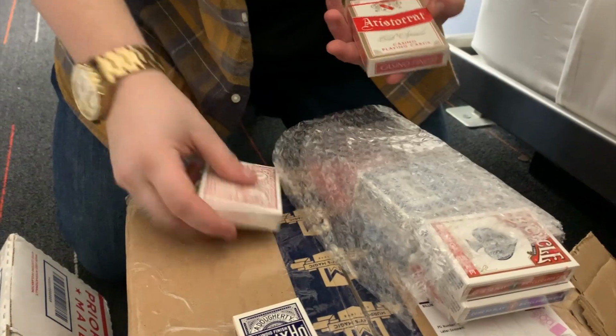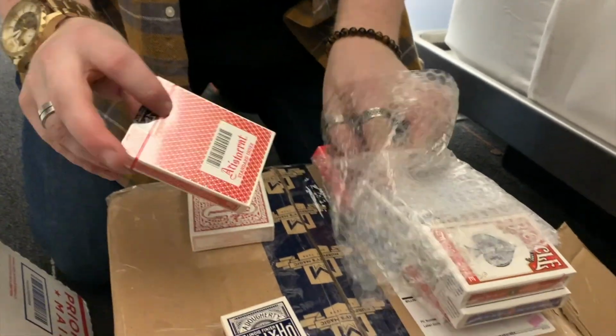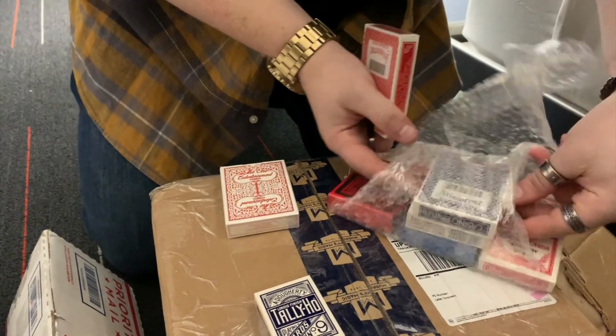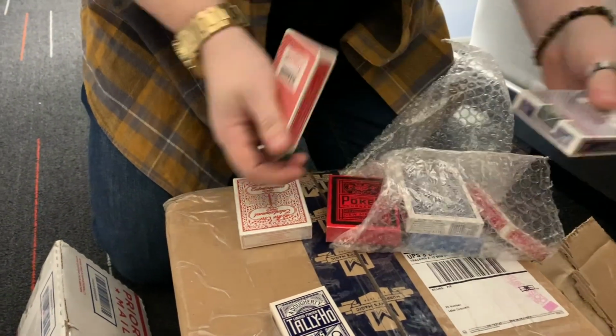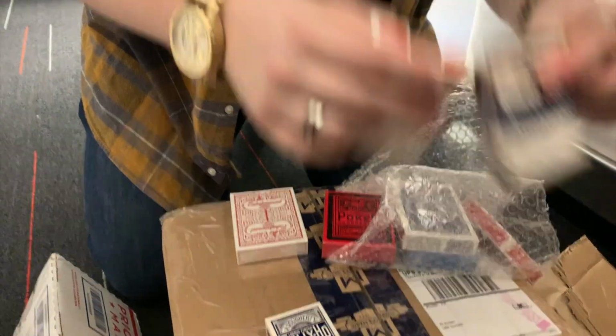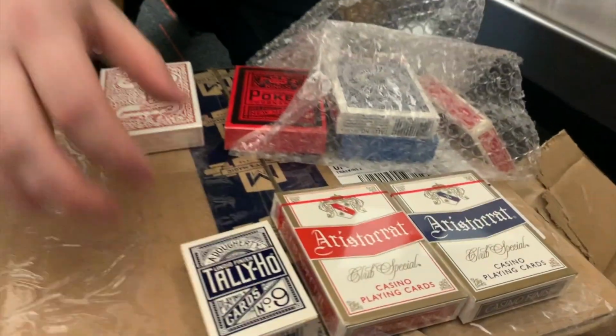I also picked up the Aristocrats. These are blue seals. I think these are quite rare actually. These are the casino decks. So these are quite rare casino decks apparently. These are the Aristocrat ones. Blue seal. No, black seal, my apologies. And then you've got the tally-ho there.